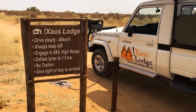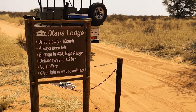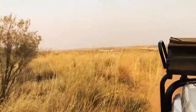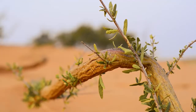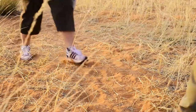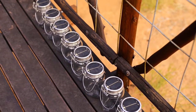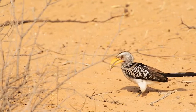Conservation goes to the very heart of life at Xaus, and protection of this extreme environment is absolutely essential. Xaus's concession is co-managed by SANParks, as part of the Greater Kgalagadi Transfrontier Park, and great emphasis is placed on teaching guests about the fragility of life in this desert wilderness, as well as its amazing fauna and flora.